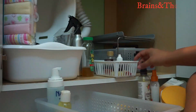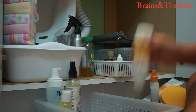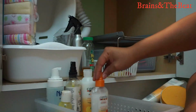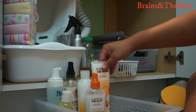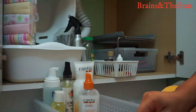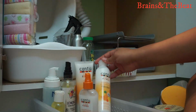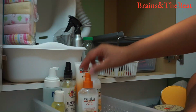Now for this section, I'm going to put in all my hair items that I use a lot, whether it's a couple times a week or once a week, that are tall that I can put in the bottom. I'm going to put all my hair stuff up here, and not only my hair stuff, all the Cantu stuff that you see is actually Milani's hair items for her hair care routine.